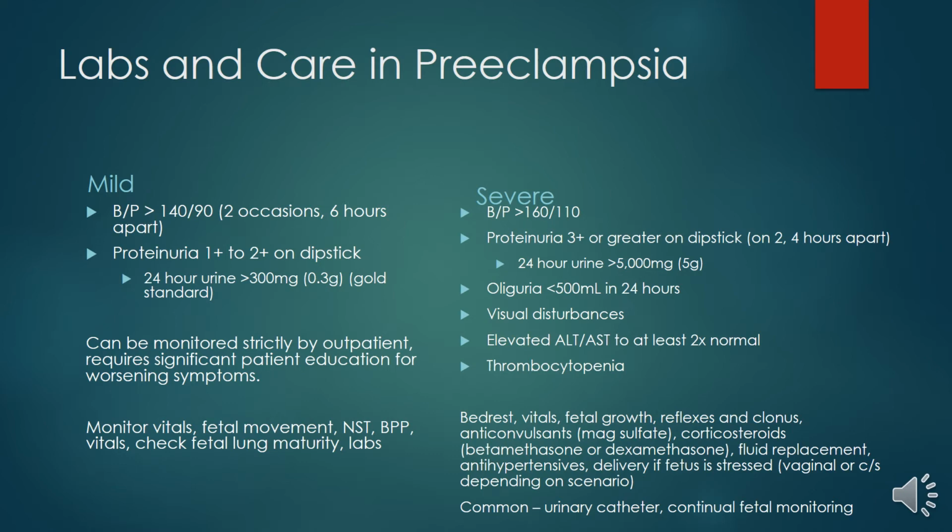So mild preeclampsia would be a blood pressure that's greater than 140/90, and this is monitored on 2 occasions, at least 6 hours apart, to identify that that blood pressure is consistently elevated. And then the proteinuria would be demonstrated by a 1+ or 2+ on the dipstick that's done commonly in the doctor's office at each visit.